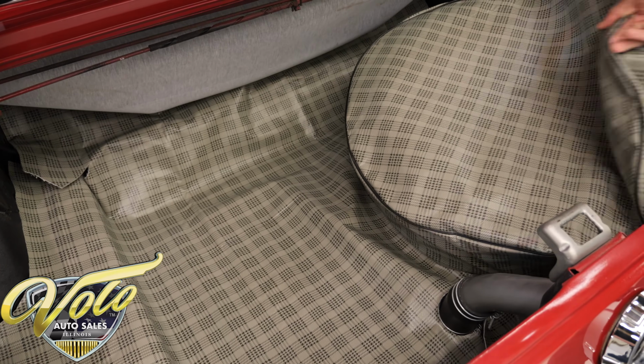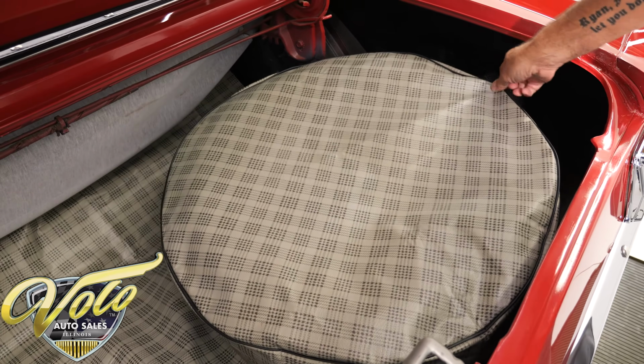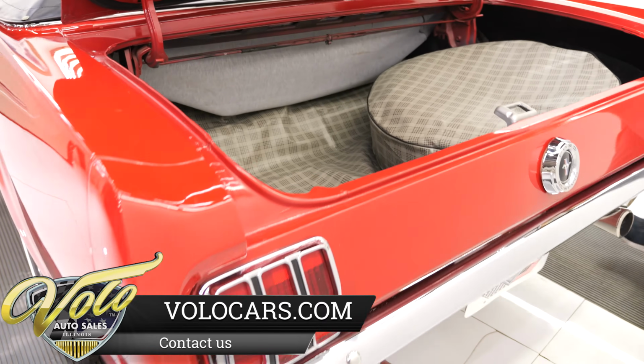It does have a nice spare underneath here. It does have the jack sitting over here to the side. New well liner, tire cover, and trunk mat. So nice and clean, and it's complete.